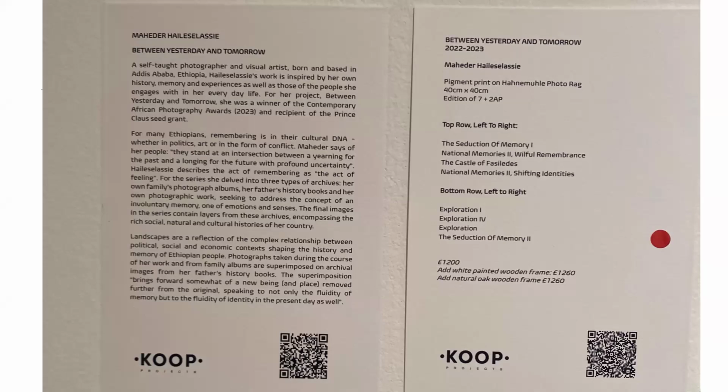I'm not going to read all the detail on the left-hand side, but she's got a nice title for the set of prints. She's got a description of her background as a self-taught photographer. She talks about the fact that she's Ethiopian, and she talks a little bit about the cultural DNA and a little bit about the culture, if you like, of how people view things. And she then talks about the process that she went through for these photographs, where she got the inspiration, where she got some of the content, and how she then came to publish them.